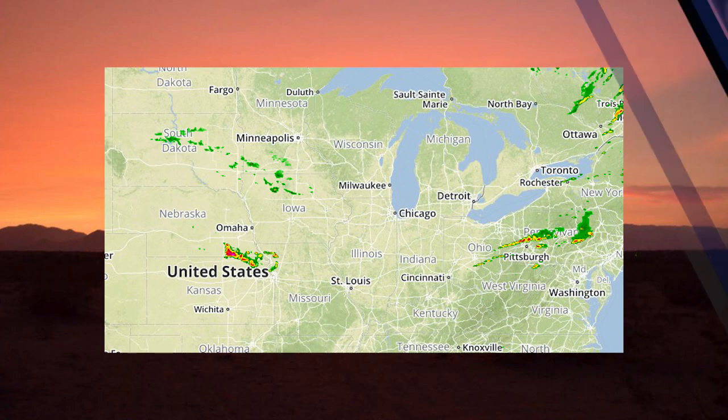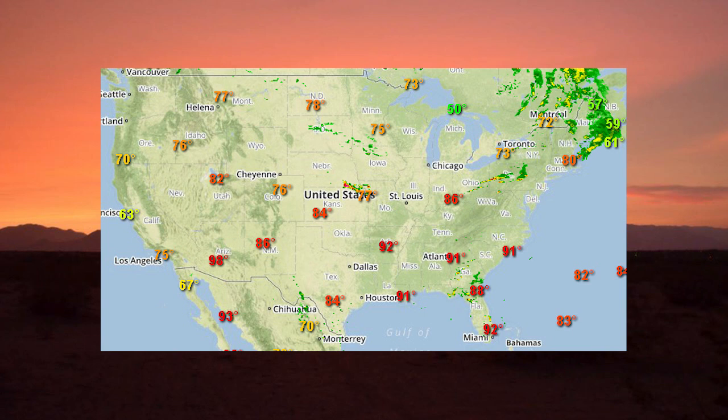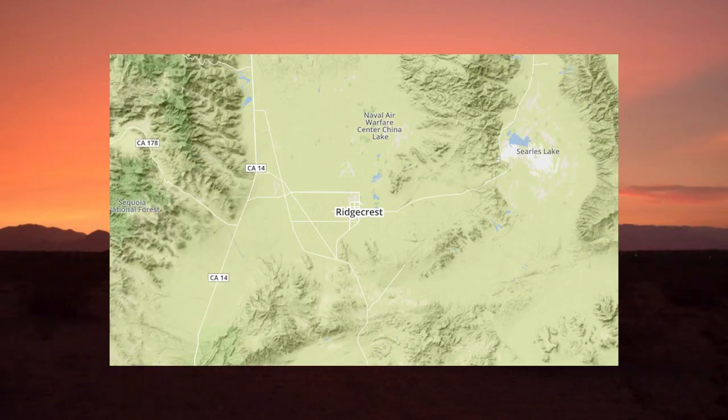And a few temperatures across the nation. Carolinas came in at 91, Arkansas 92, Kansas 84, Colorado 76, New Mexico 86, and Arizona 98. On our local radar, clear, nothing showing as far as any precipitation coming anytime soon.